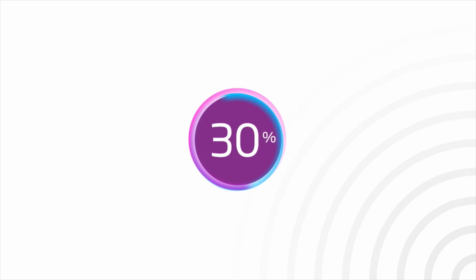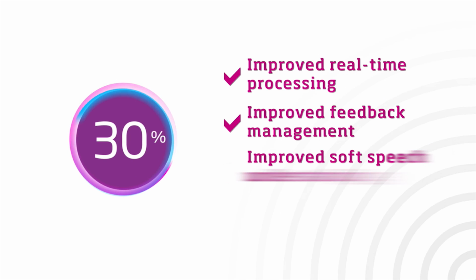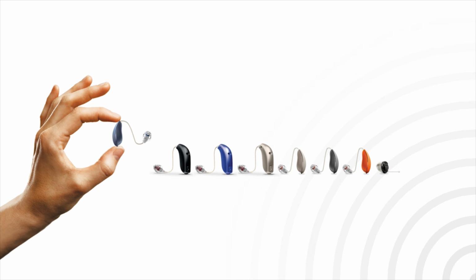The new Inium Sense platform brings 30% more processing power, delivering improved real-time processing, improved feedback management, and up to 20% improvement in soft speech understanding, and a fully integrated tinnitus solution, available in all performance levels and all styles.